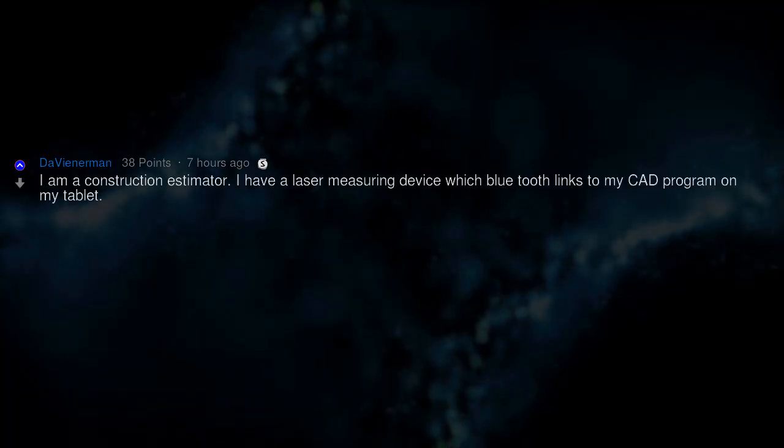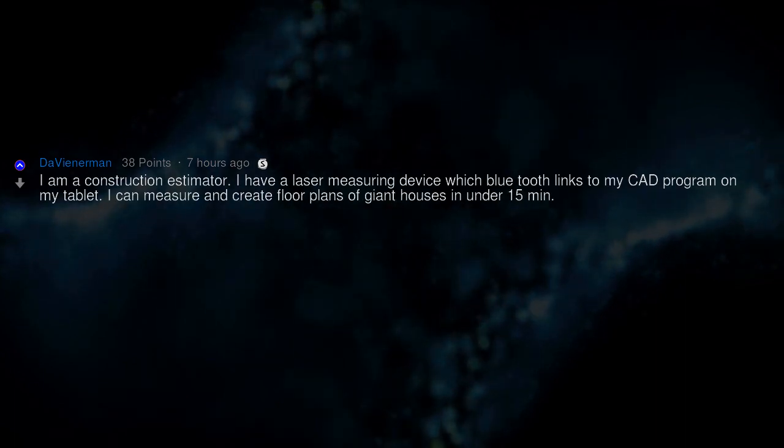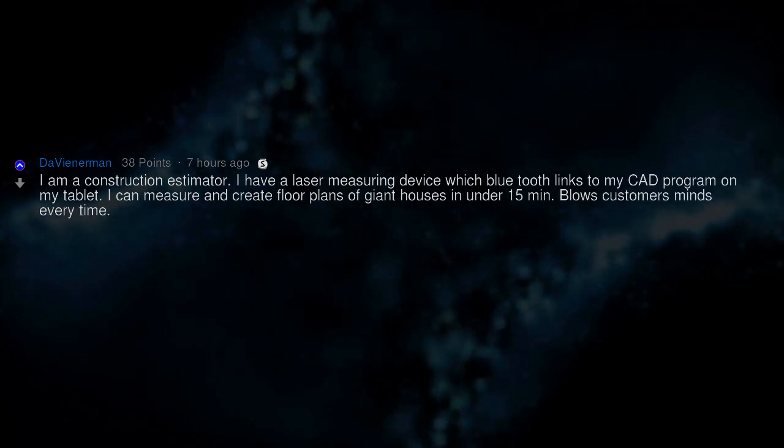I am a construction estimator. I have a laser measuring device which Bluetooth links to my CAD program on my tablet. I can measure and create floor plans of giant houses in under 15 minutes. Blows customers' minds every time.